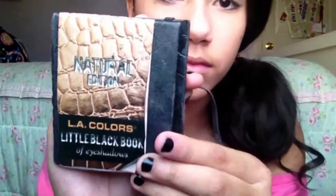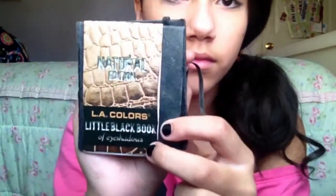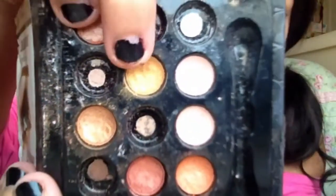Okay, next I have my palette that I actually got from the Dollar Tree, and this is supposed to be a very inexpensive look. So I'm just going to take this lighter gold and this darker gold, and I'm going to mix it together and put it on my lids. Now I'm going to be applying it to my other lid.